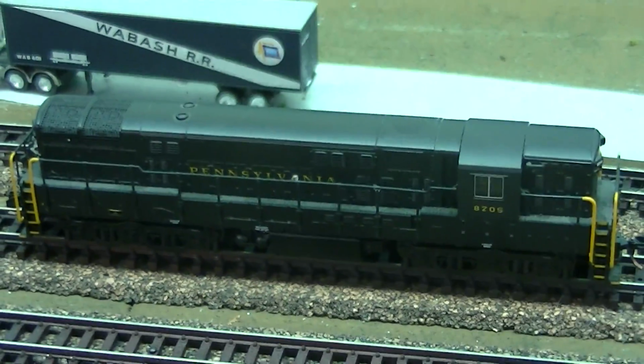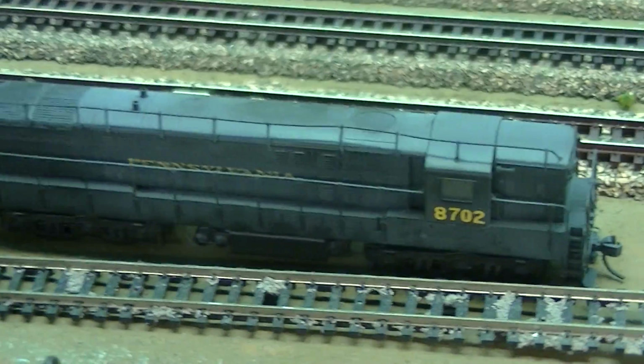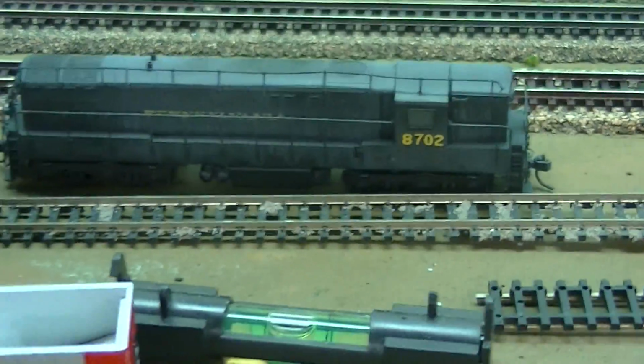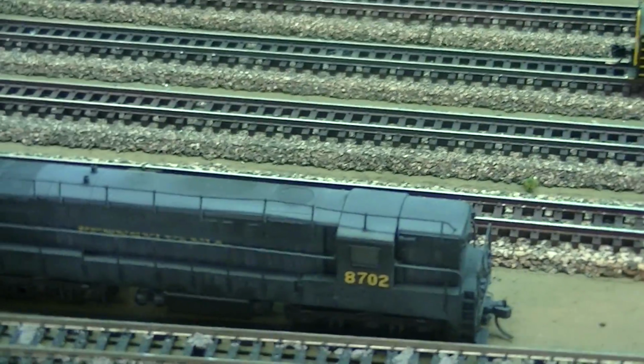And I'm also waiting on a decoder for my Trainmaster here. Actually, it's that one. The Trainmaster is nice locomotives, nice and heavy, pull a ton of cars.